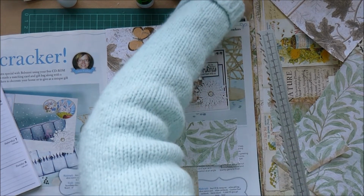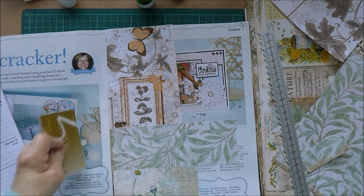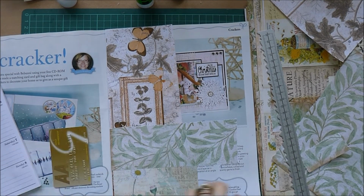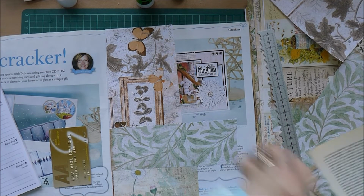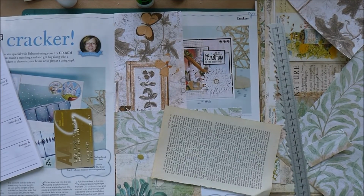Where's my card? There it is. Might use a bit of book page at the top here. Oh, my hands are getting really sticky now. I just need to get a piece of white. Well, not a piece of white, a wipe. Ugh, just wipe my fingers.